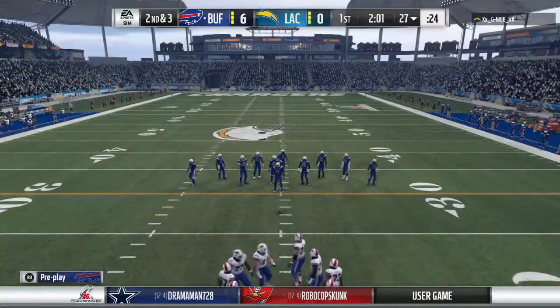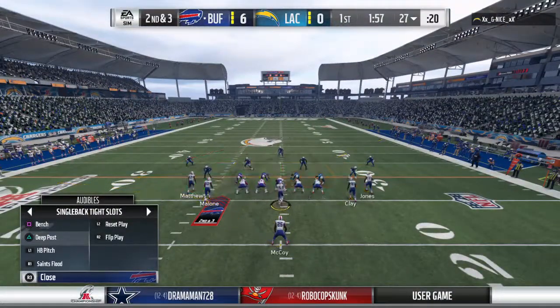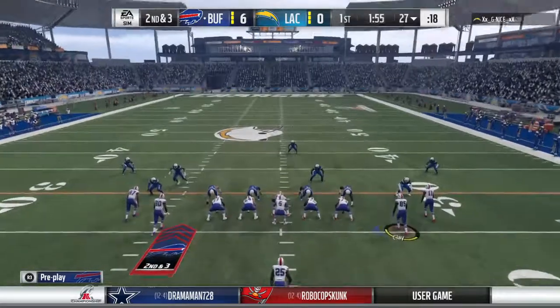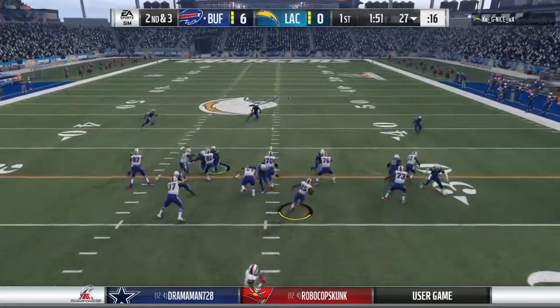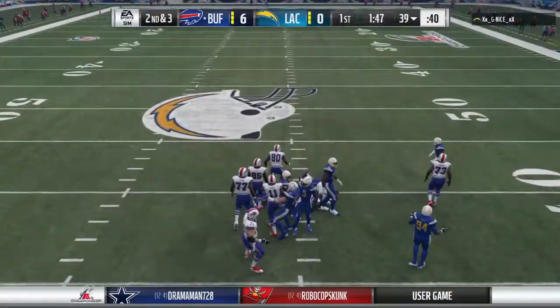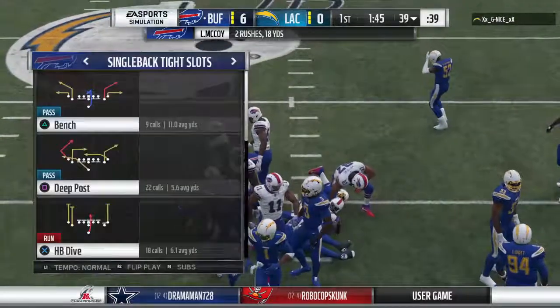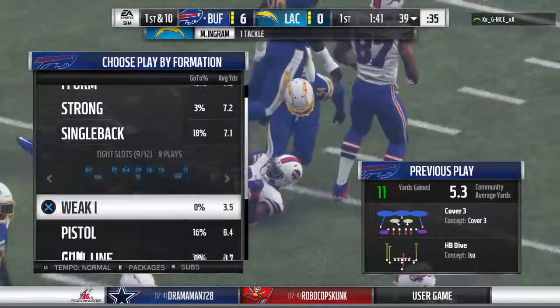And after the play on the ground, that brings up 2nd down here. In motion, the tight end play. Again, it's McCoy. And he gets this one just shy of the 40. They'll mark him down at the 39. 11 yards and a Buffalo 1st down.